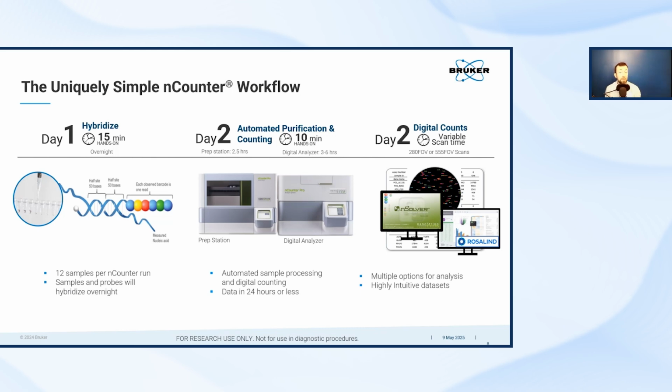A common scenario might be starting your project on a Monday and having data available to start your analysis that very next day on Tuesday. The data files are small in size, making them easy to work with and simple to understand. The digital output of counts per transcript can be analyzed using our free nSolver data analysis software, through our third-party partner Rosalind, or by accessing a wide variety of open source tools and code to conduct your own fully custom analyses.